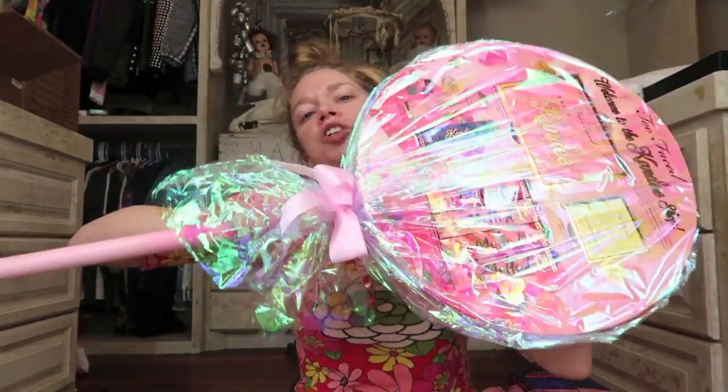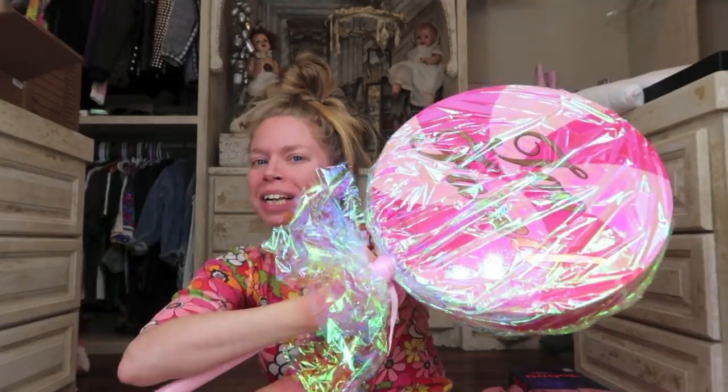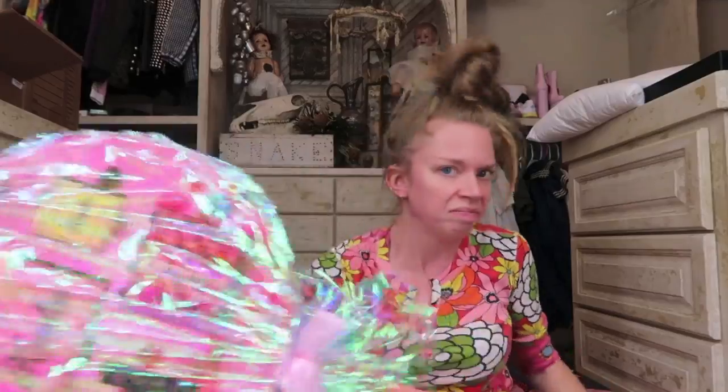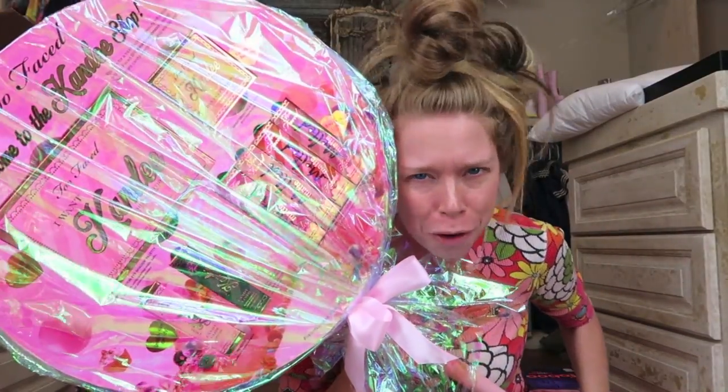Do you know when something is almost too perfect and too beautiful to destroy? Hey everybody, it's Bunny, and today we are going to be taking a look at the brand new Too Faced Kandee Johnson collab. I don't know why I keep wielding this thing around like an axe. It's a lollipop full of beautiful, beautiful makeup.